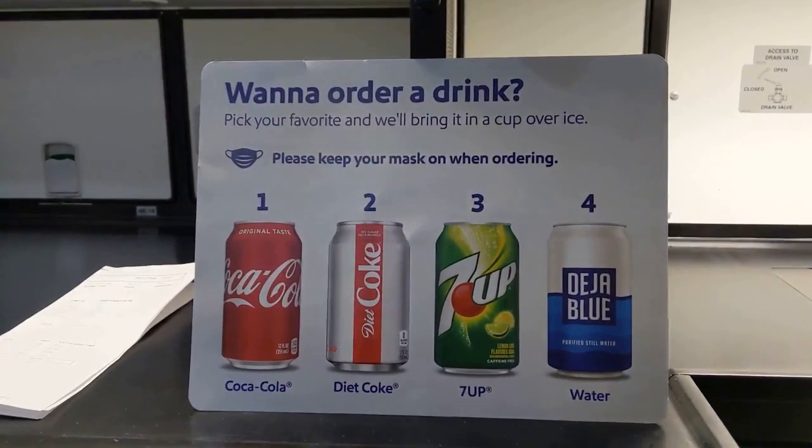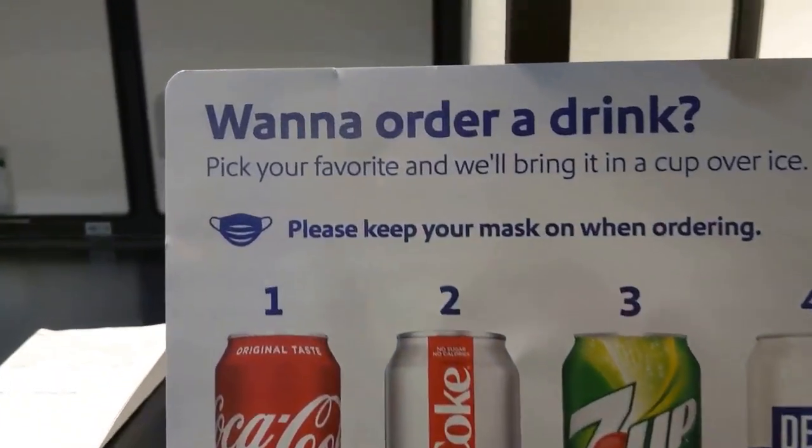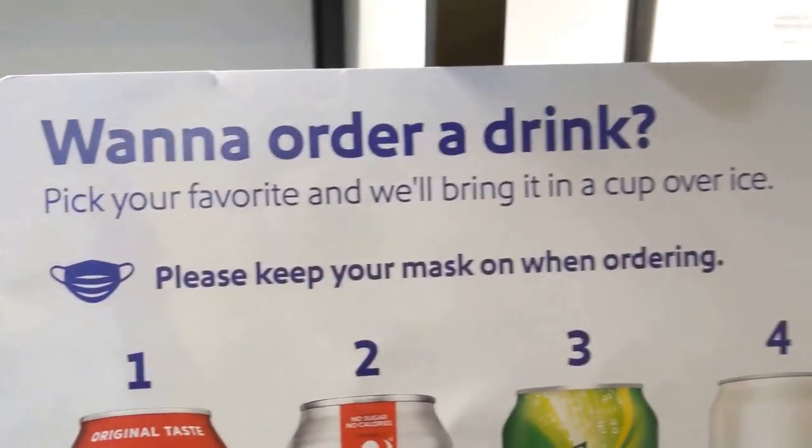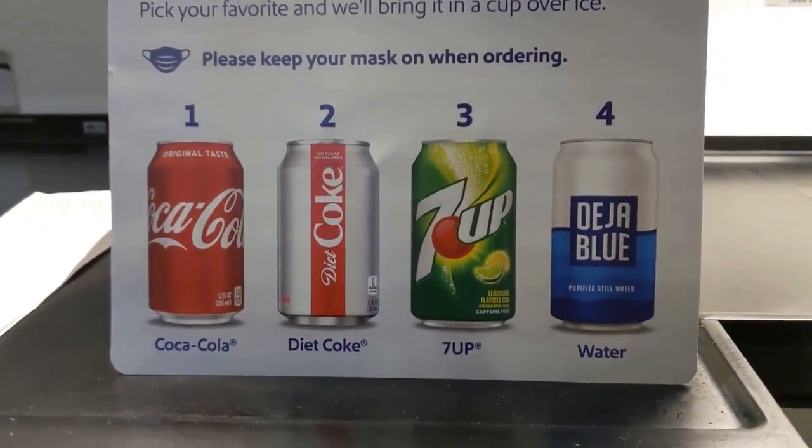And then something we started this week was a modified drink service. Adding to our water only was Coke, Diet Coke, and 7-Up. No talking, you just used a number, so it was kind of interesting, but it worked pretty well. Honestly, it wasn't as annoying as I thought it would be.